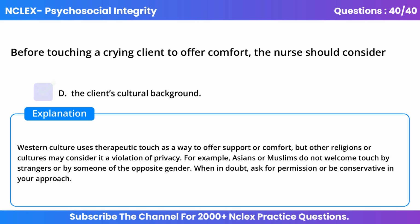Western culture uses therapeutic touch as a way to offer support or comfort, but other religions or cultures may consider it a violation of privacy. For example, Asians or Muslims do not welcome touch by strangers or by someone of the opposite gender. When in doubt, ask for permission or be conservative in your approach.